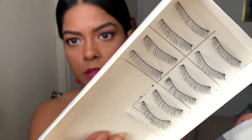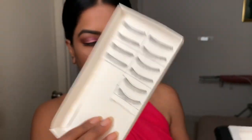And then I got these eyelashes, slim eyelashes. They're so light and feathery, and let me show you close. This is how it looks. Cute, right? I haven't worn them much, but yeah, sometimes when I have the patience to wear eyelashes, I do.